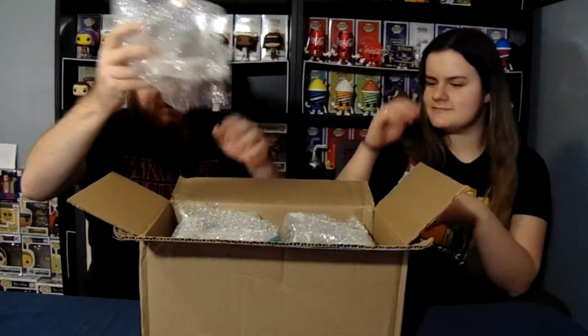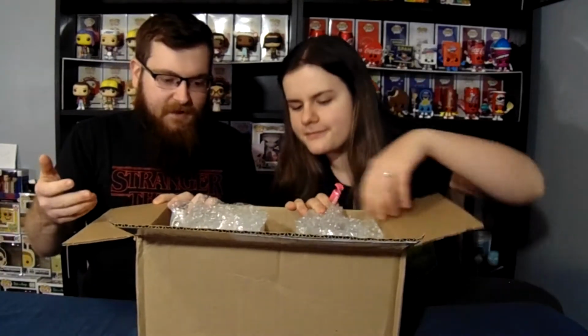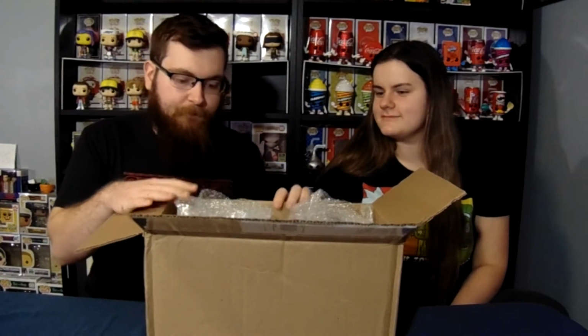Alright, so far we got really nice bubble wrap, so it looks like they packaged it really well. Oh, and they sent some candies, which is really awesome. If you go on the Whatnot app and you find them, you'll get candies in your package. So in this package, we ordered 3 Pocket Pops and 4 full-size Pops. I'm just going to lay this to the side, and we'll start with the Pocket Pops that we ordered.